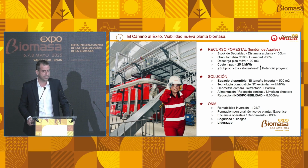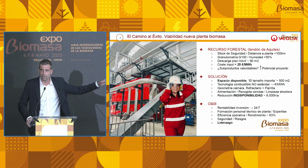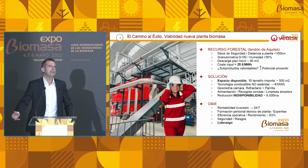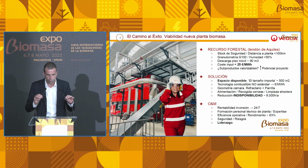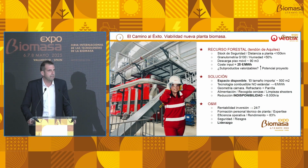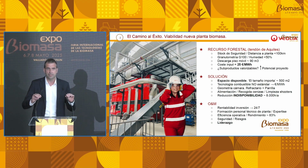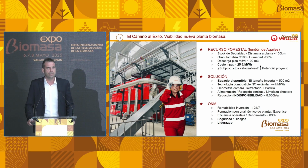The input, the resource, is very important. We are talking about forestry biomass, and when we compete with natural gas, I'm sure it is not going to fail. But in our case, we need to have a security stock and have agreements with forestry industries, and we have a ratio where things could get worse. Besides that, we're going to work with chips with high humidity. And of course, another key is the unloading part, because of the trucks and a lot of tons. But if we are able to achieve this, we are going to enjoy 25 euros per megawatt in the silo.